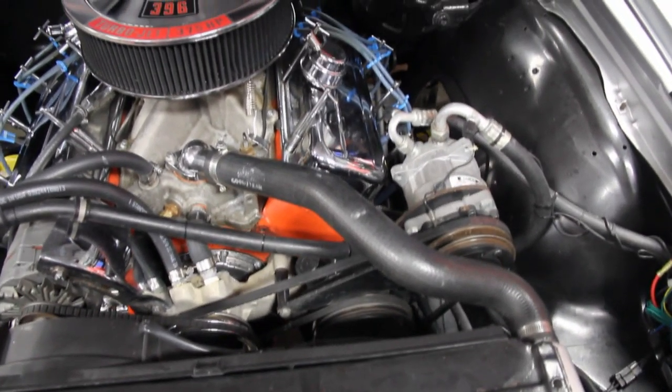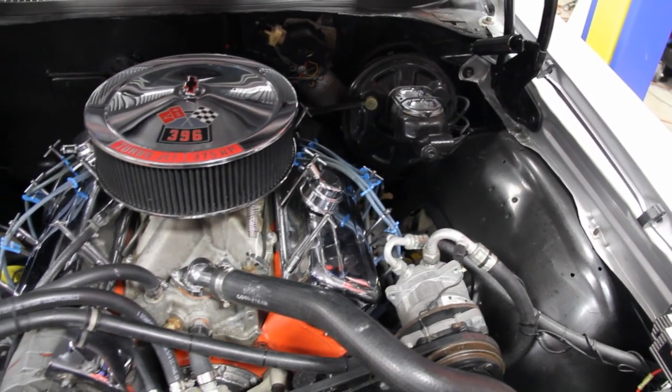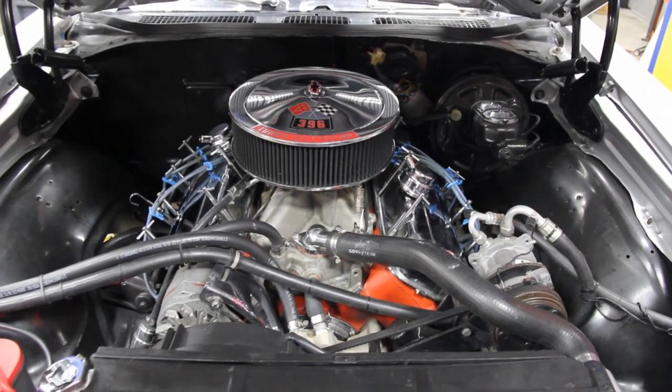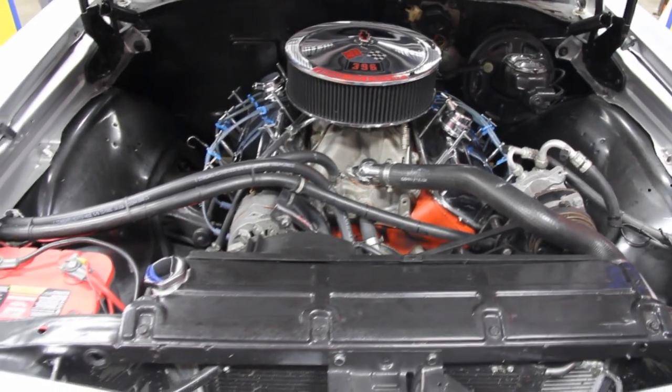Just one awesome build here. This car has stood the test of time. Super car here, guys. It's a silver 1969 Chevelle with a 5-speed in it and a big block. What else do you want?